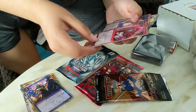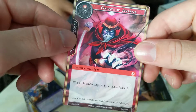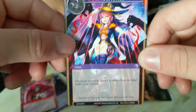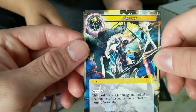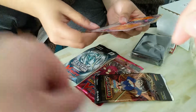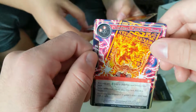Ghost of Ascona. Sakna. Asakna. I don't know. Puppeteer. I appreciate how many girls and women are in this card game, because in Yu-Gi-Oh! I feel like there's not that many. And if they are, they're really weak. Contract Forced in Sand. Ooh, this is a pretty good looking card.